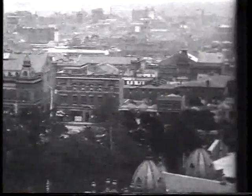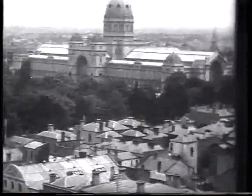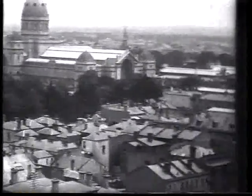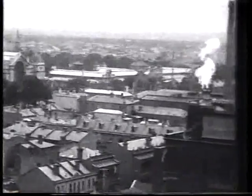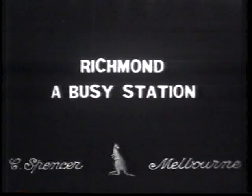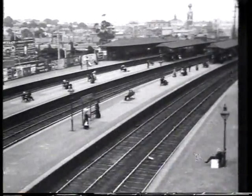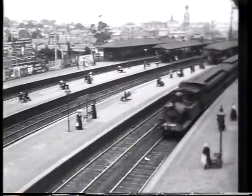A jump cut takes us further north to the exhibition buildings, the southern part of Fitzroy and St Vincent's Hospital. We're looking east across Richmond Station with the tower of Dimmey's department store on the extreme top right.